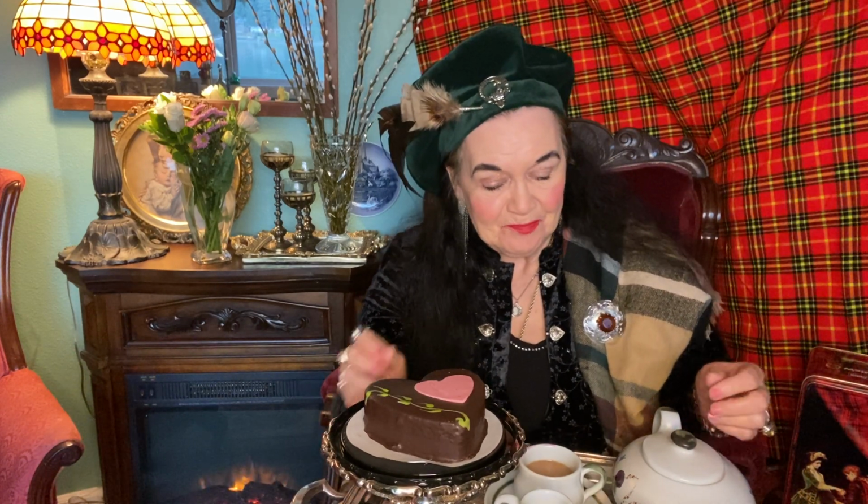Isn't that great? I'm gonna have a little more tea here. I think I'm gonna pour a little more because I just feel like I'm so cold today, though it's so gorgeous out.